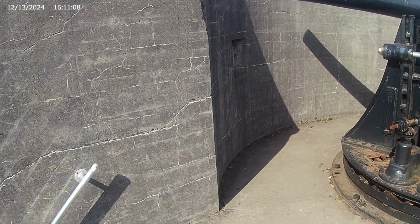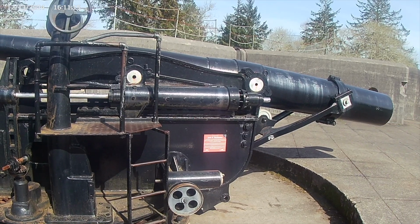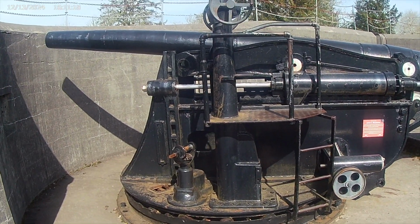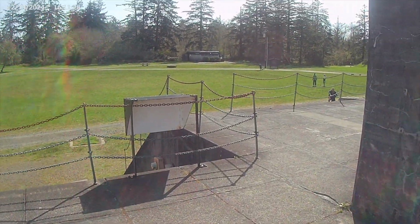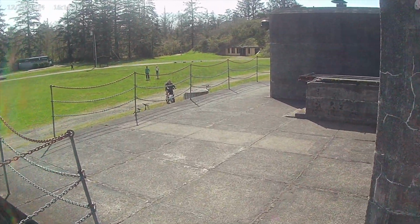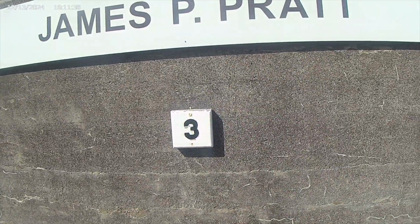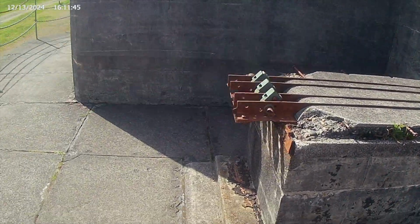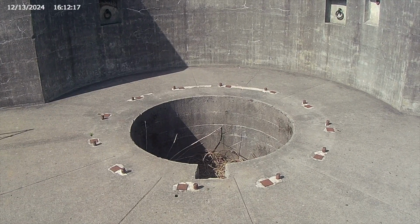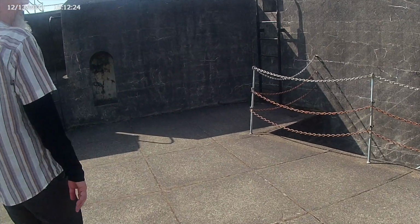Could you imagine being the guy who was on the platform, cranking on the handles, up and down, side to side? The thing goes off literally right next to you. Whoa! Could you imagine? Here, that's standing right next to it.